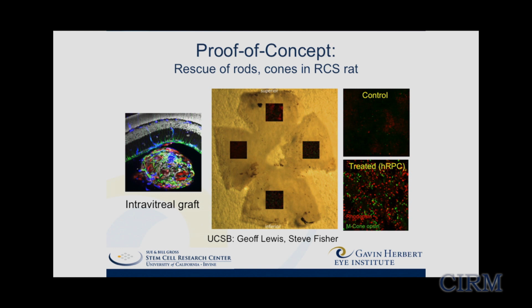What you see in the middle, this splayed out cross-like thing, is actually a rat retina. So that's a retina from a rat with retinal degeneration. That's our animal model called the RCS rat. This is a way of mounting a retina so that you can look at it microscopically without slicing it up. And then those four funny black areas are just zones where the special microscope is going to zoom in and look at the photoreceptor layer and see what's going on. And then we're going to compare a retina from an animal with degeneration who has a sham treatment to an animal that's had the cell treatment and see if there's any difference in the photoreceptors.